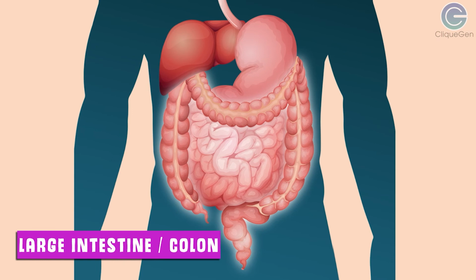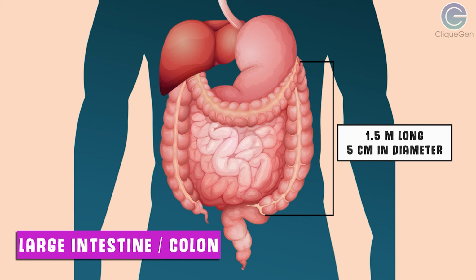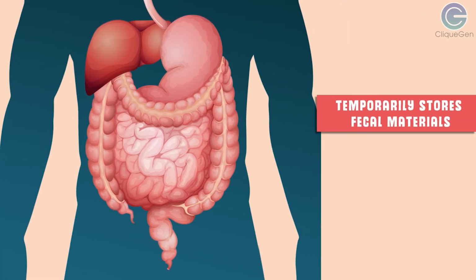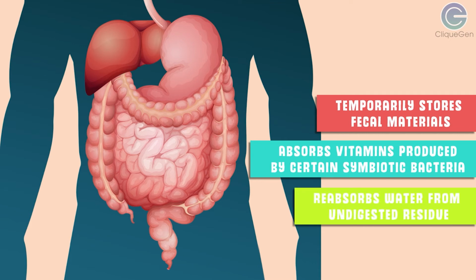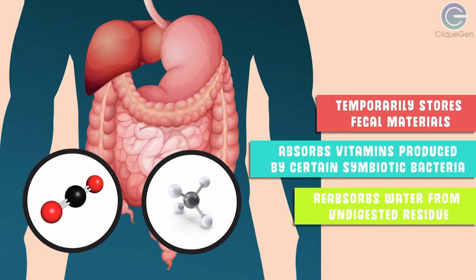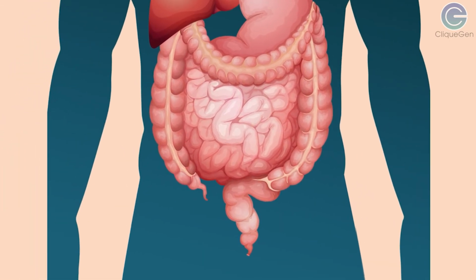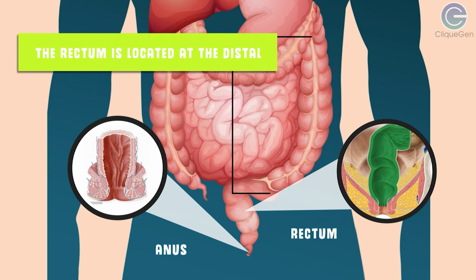The large intestine or colon is the next organ after the small intestine. It is about 1.5 meters long and 5 centimeters in diameter. The colon has 3 functions: temporarily stores fecal materials, absorbs vitamins produced by certain symbiotic bacteria in the colon, and reabsorbs water from undigested residue. Carbon dioxide and methane are produced in this region. The release of these gases leads to flatulence. The last portion of the alimentary canal are the rectum and anus. The rectum is located at the distal.